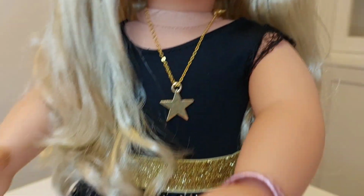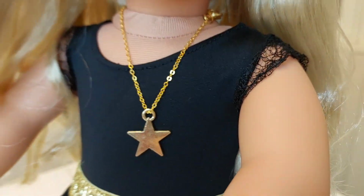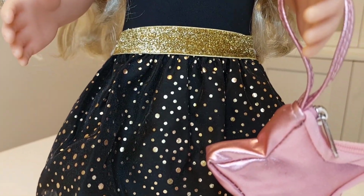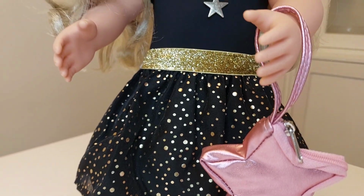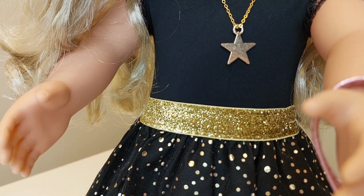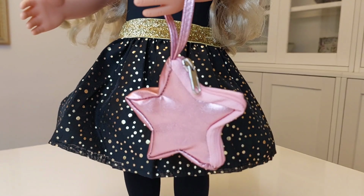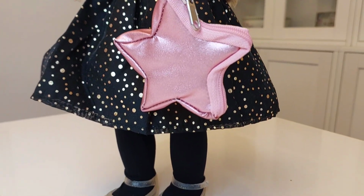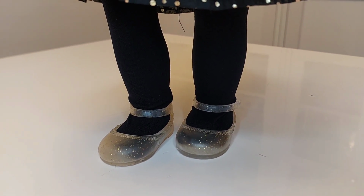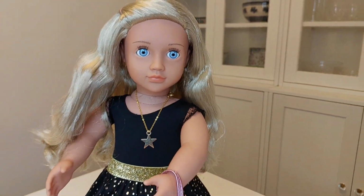She has this beautiful black top with lace capped sleeves. Here's this gorgeous gold and black skirt with lots of pretty gold dots and the beautiful glitter trim around the waist. Here's this star handbag. Love that. That is super cute. Moving down, she's got black tights and the glitter gel shoes. So that's outfit number 1. You're looking so pretty, Stella.